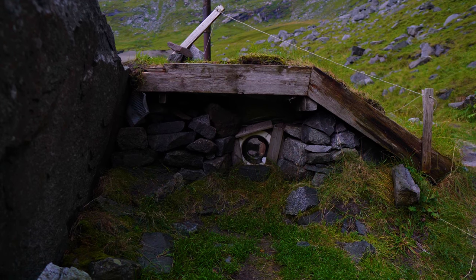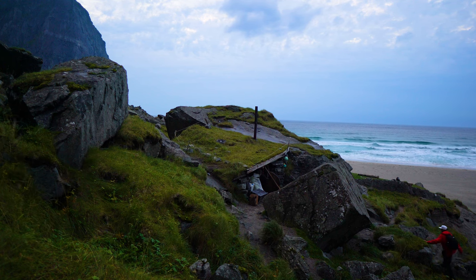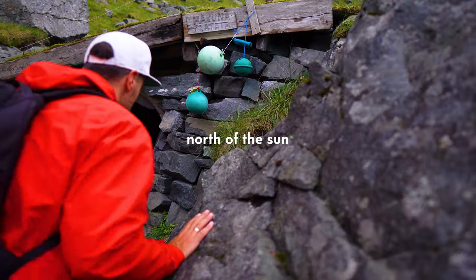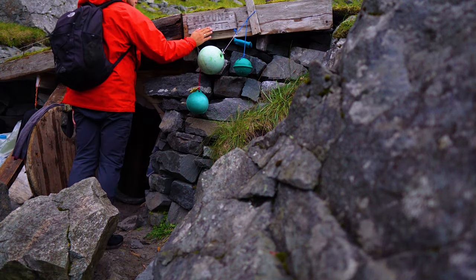And on my way back, I found the abandoned hut that I had seen some 10 years ago in the documentary called North of the Sun. It had been built by two surfers who decided to stay in the hut for a whole Arctic winter.